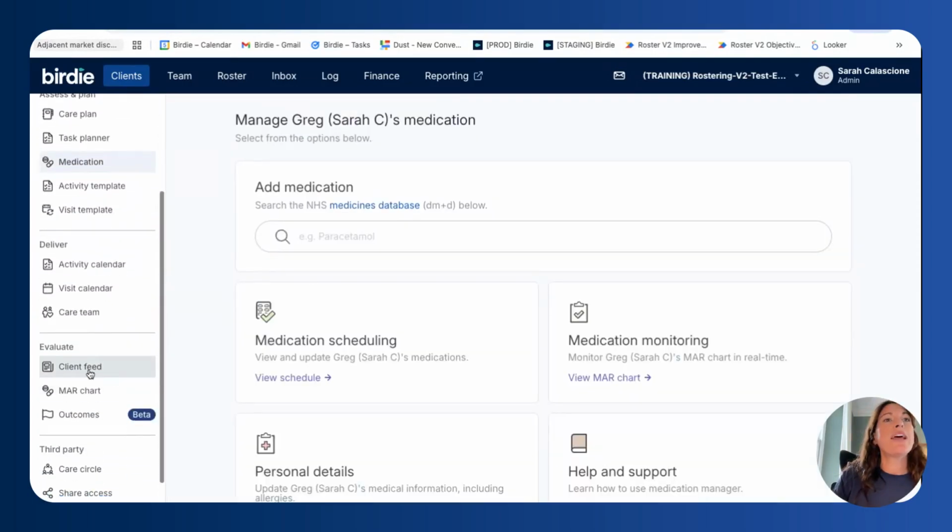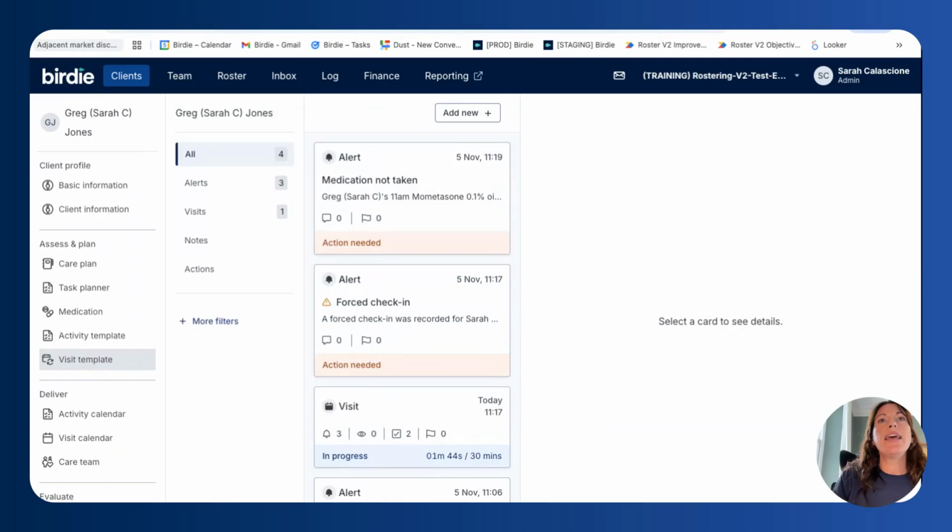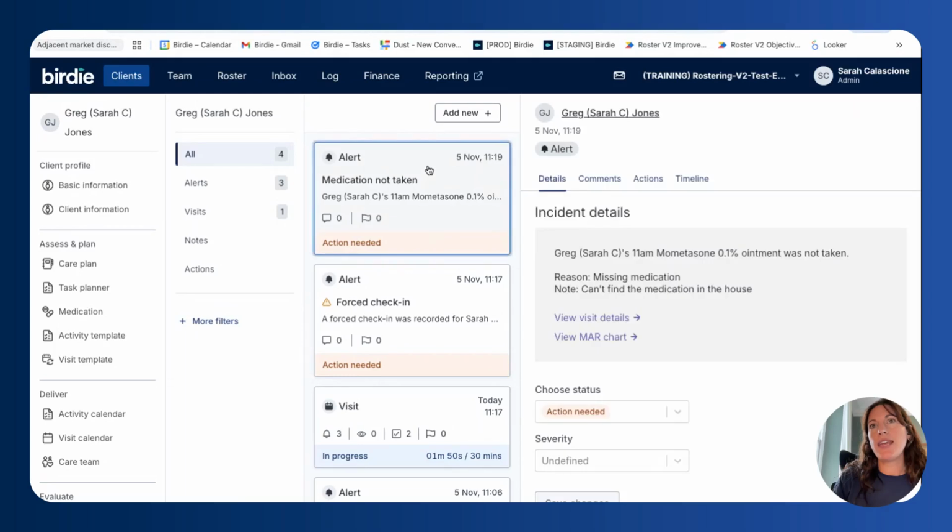So what I want to do now is go to the client feed, and you can see right away there's an alert here that has come through to the agency hub to say medication not taken. So Greg's cream was not taken, missing medication, I can't find the medication in the house. So that happens instantly, and it's that seamless real-time integration between the carer app and the agency hub. And so what that means is the care manager can investigate and respond immediately.